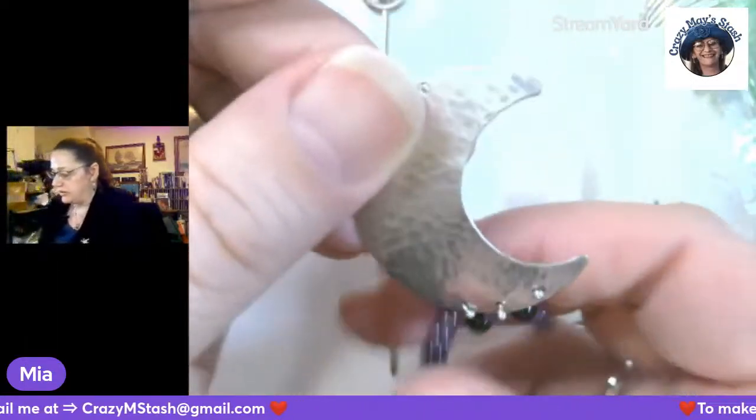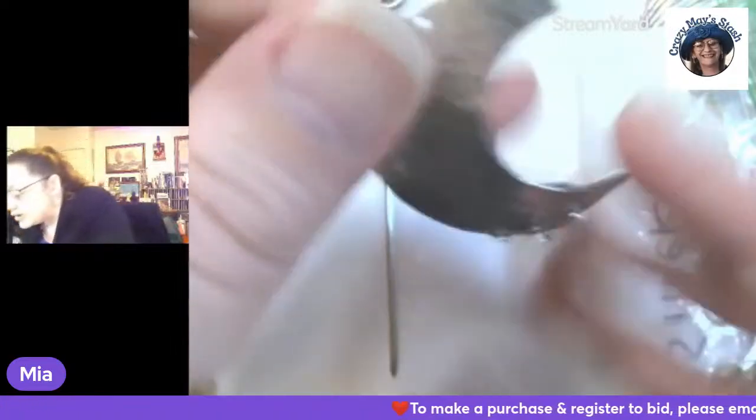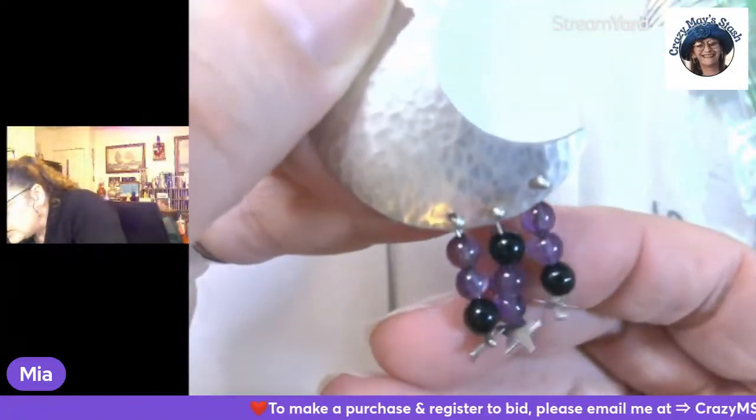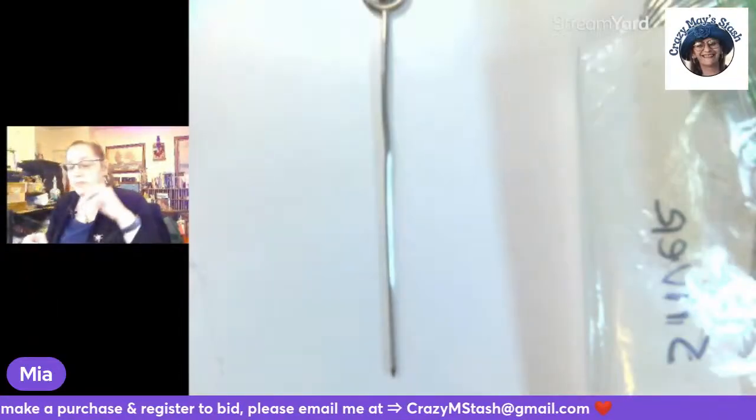Conrad Sterling. Hopefully there's another piece. That's pretty. Those look like amethyst and maybe onyx. Those would be pretty, pretty earrings.